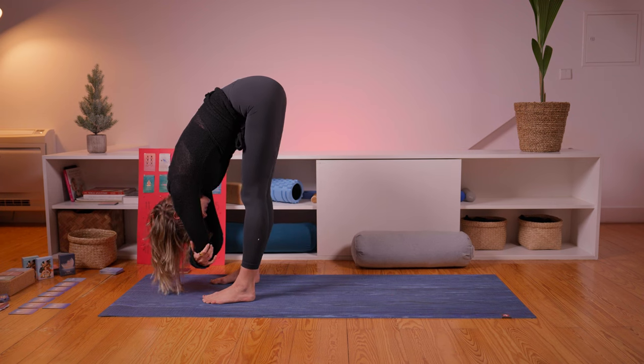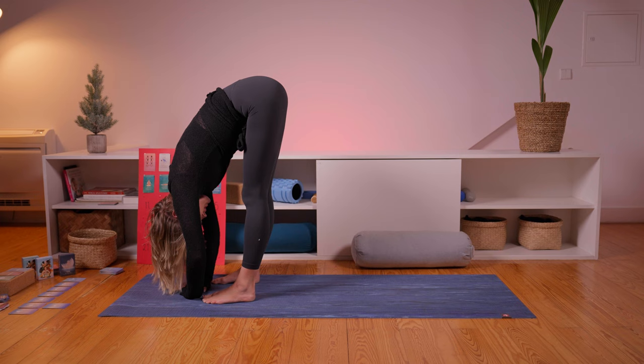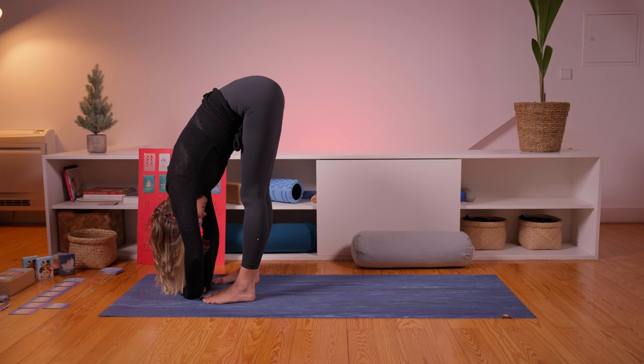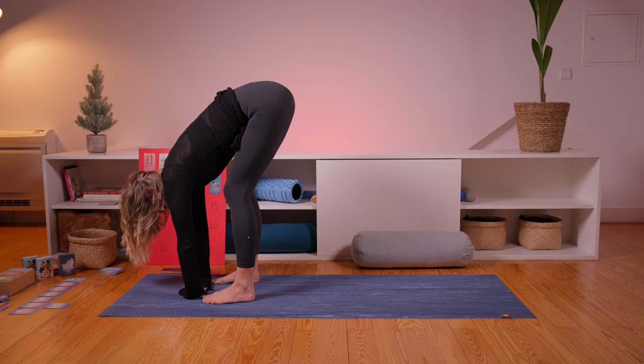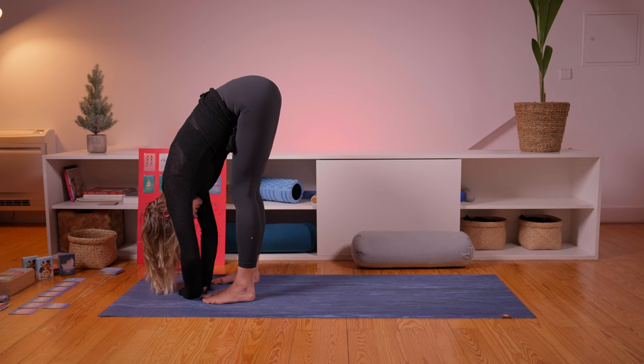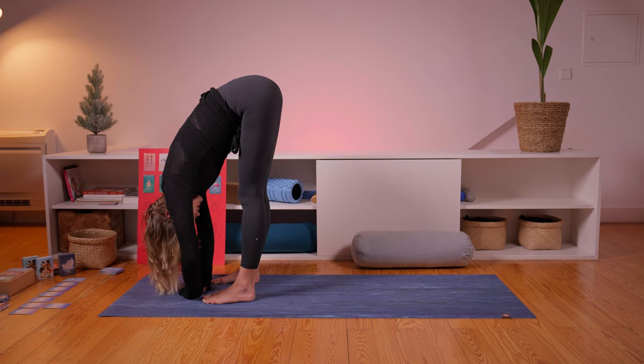Now, if you want to put some blocks underneath your hands, you're free to do that. If you want to release your hands down, find the edge that is right for you. If it gets to be too much, you can always lift your head a little bit up, maybe bending your knees a little bit to sit back.